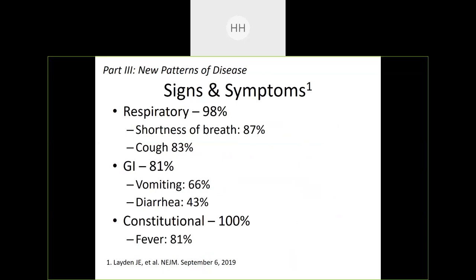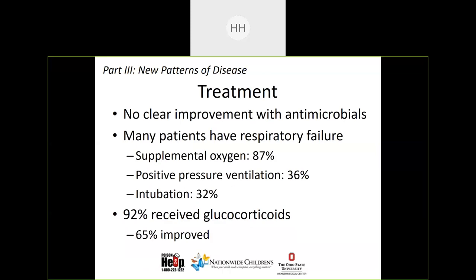As you can imagine, the kids who present and have fever often get an infectious workup. But after we've ruled out infections, we know that the fever still is characteristic of the EVALI syndrome. So there's no clear improvement with antimicrobials. Some of them end up getting on antibiotics and antivirals and antifungals while we rule out infection.